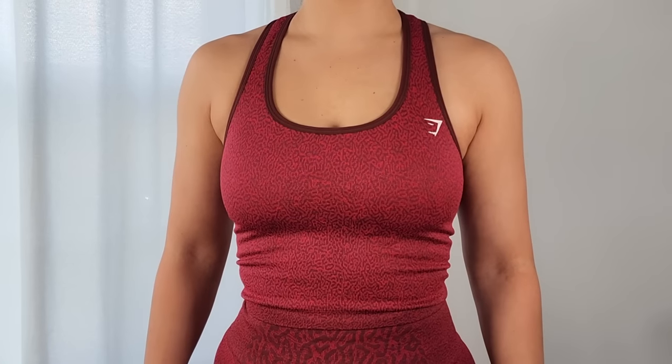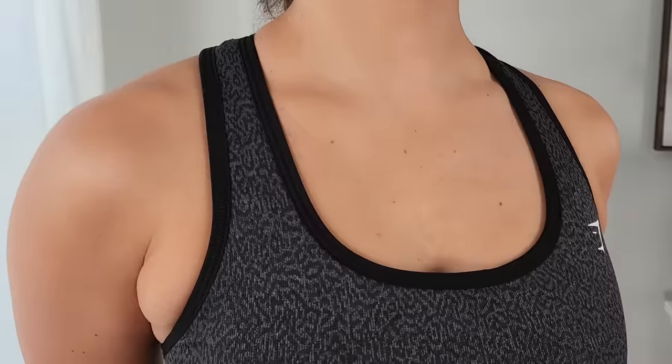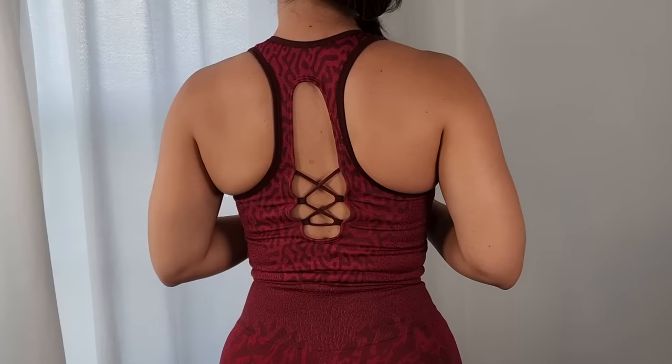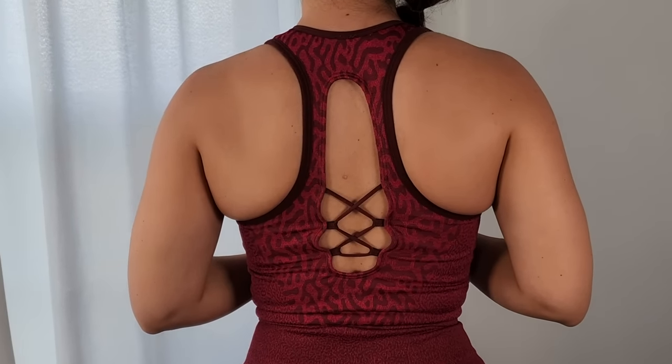So yeah, it's nice to have them separate like that so that I don't look lopsided. If you're in between, I really feel like you can size down. Whereas that crisscross sports bra, I would have said size up. And keep in mind, the straps are not adjustable, so if you're in between, I suggest sizing down just to make sure that you're secure here because this is pretty low support overall.